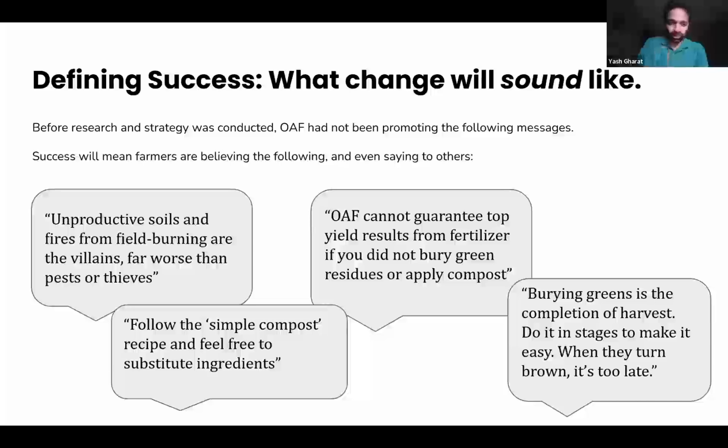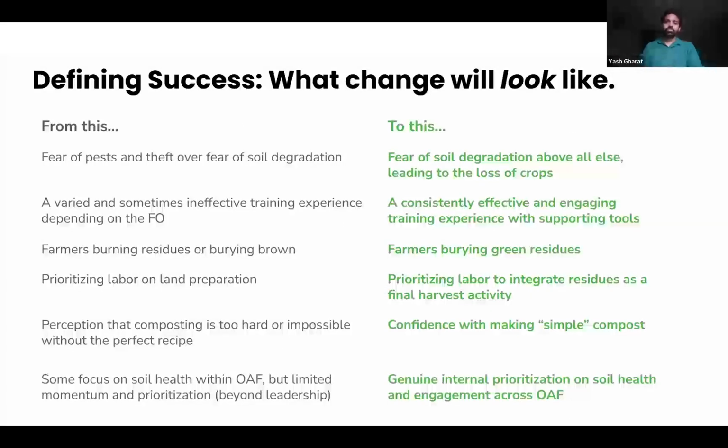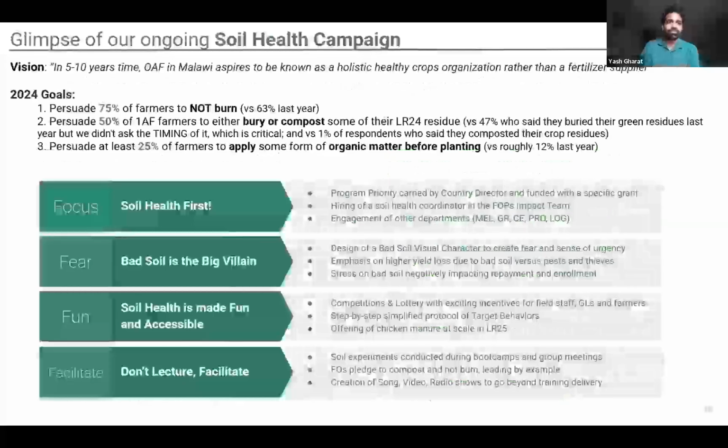So one example would be unproductive soils and fires from field burning are the villains, and they're far worse than pests or thieves. So these are the kinds of sentiments. If we hear them from farmers, we will know, yes, we have succeeded, we've done something right. I will skip this slide just in the interest of time, but again, it also tells you about what change will look like and what actions we will see from farmers to know that, yes, we have succeeded.